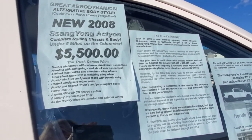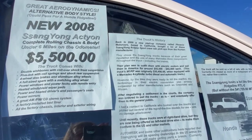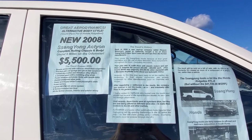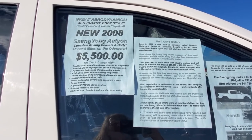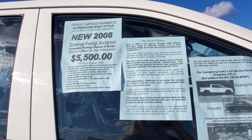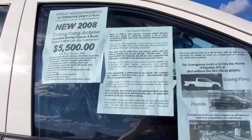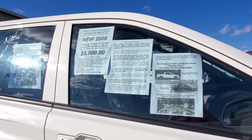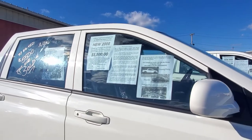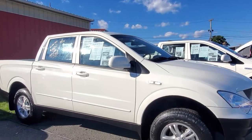What was interesting was that a California company, Phoenix Motor Cars, was going to bring them in and start converting these to electric. They were going to sell between $55,000 to $60,000 each. The truck's MSRP was originally $30,490 when equipped with the Mercedes four-cylinder diesel and automatic. But by the time they were ready to hit the market, their electric conversion technology was already surpassed by other manufacturers like Nissan and such. So they discontinued the project.